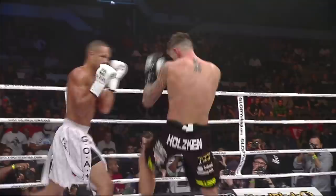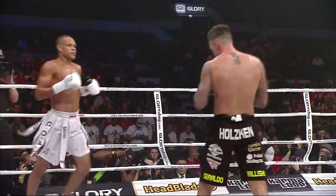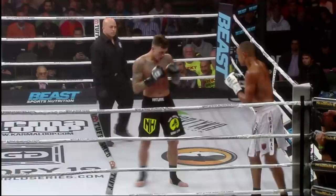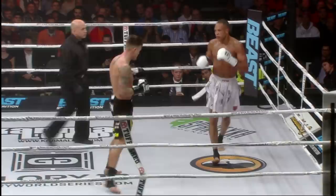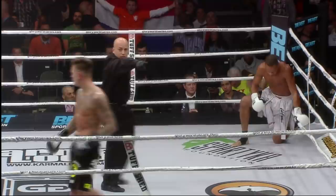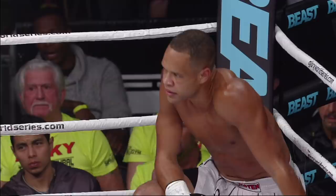Holzken continues to walk down Daniels. Daniels tries to keep him at bay with the jab and then gets kicked low by Holzken outside. Low kicks and Daniels backing up into the corner. See, Daniels is losing that momentum of dancing around out of the way, and once he gets in the corner like this, he's going to get chopped up like this. And the punches, I thought it was the low kicks that were going to take their toll. The punches bring Daniels to one knee again, the second knockdown in this final.